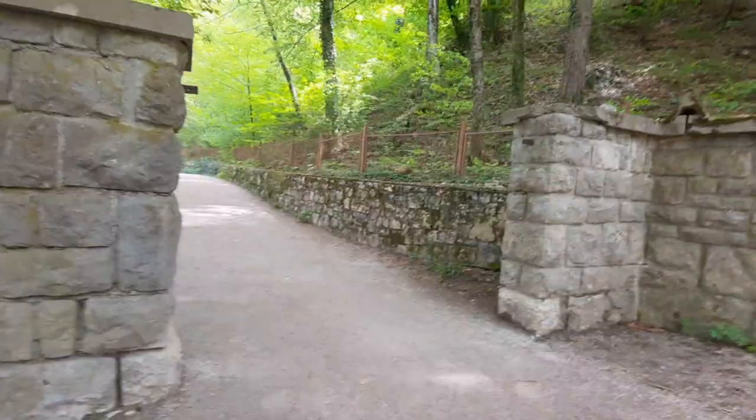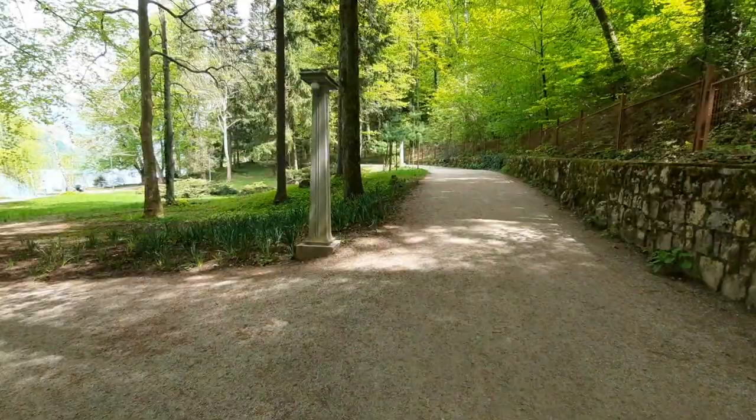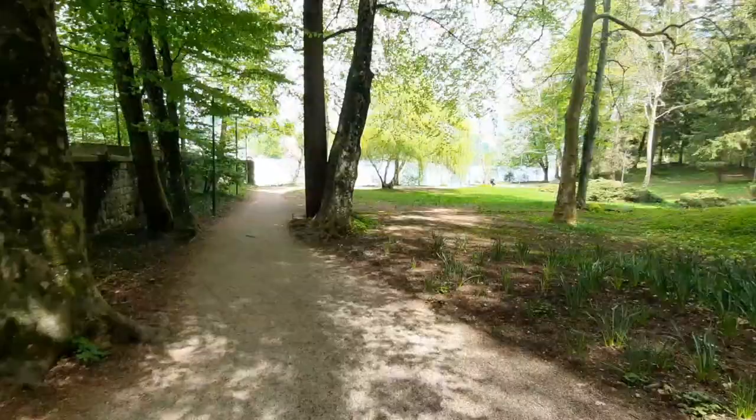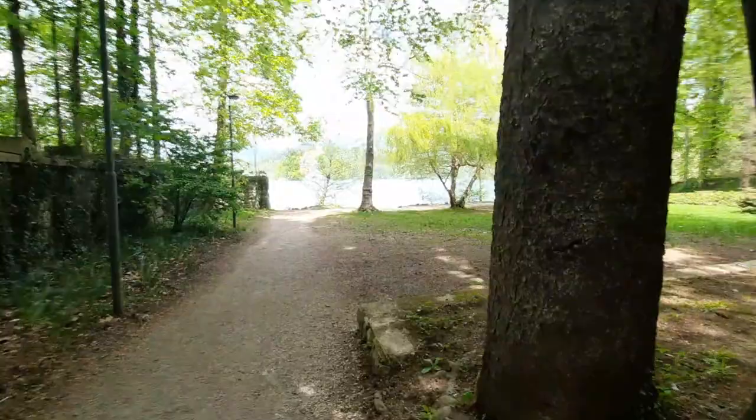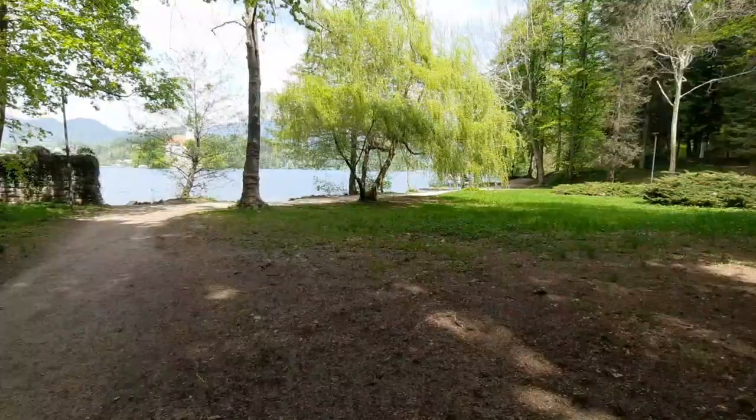So yeah, now we are here. There's actually a nice picture taking spot here. As I told you, if you want to get the church and the steps, you have to come here. So Tito knew what he was doing here. Taking the nicest place to take a picture of the church. Nice view.